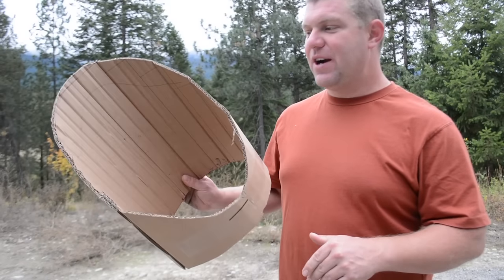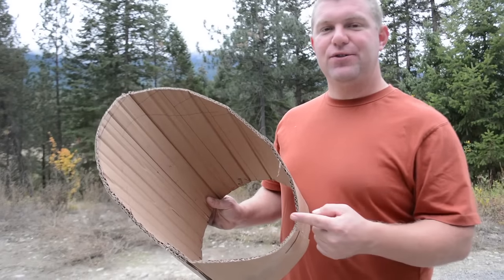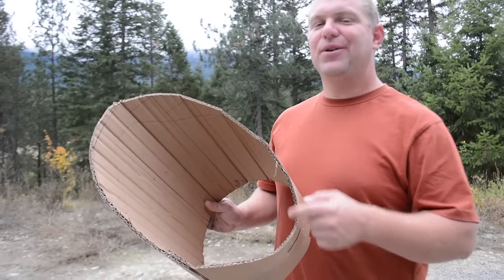So I took a huge piece of cardboard and I did the math, and I came up with this guy. So what we're gonna do is trace this guy on the roofing. That'll give us our perfect cut.